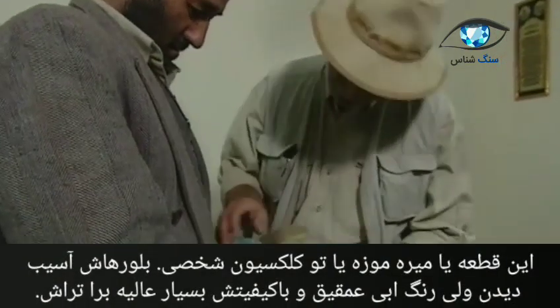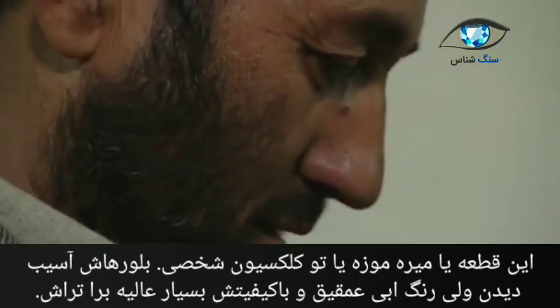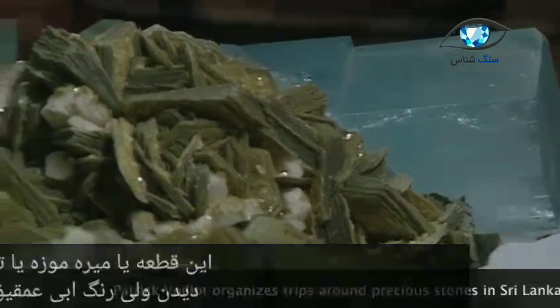It's a nice piece. Quartz and aquamarine. A very nice shape. These aquamarine crystals will go to museums or private collectors. The damaged but very pure, intense blue crystals will be sold to be cut.